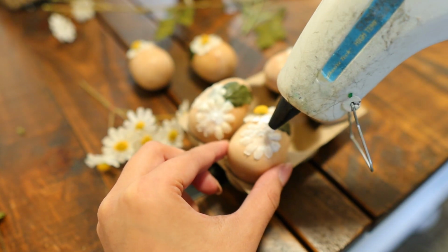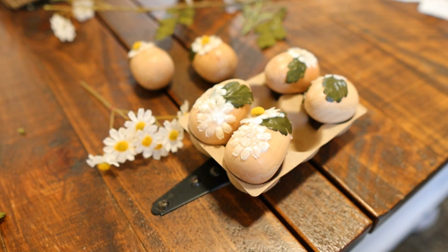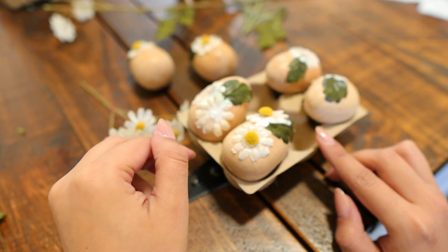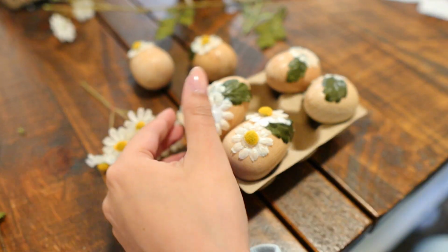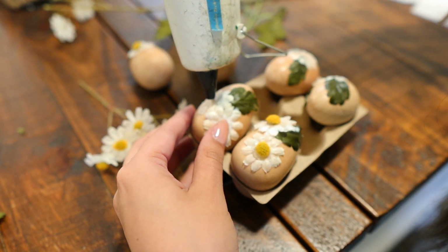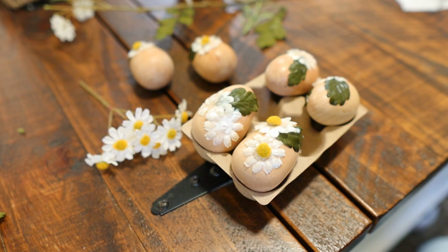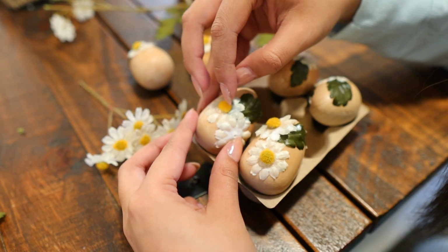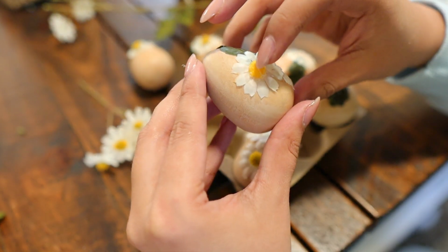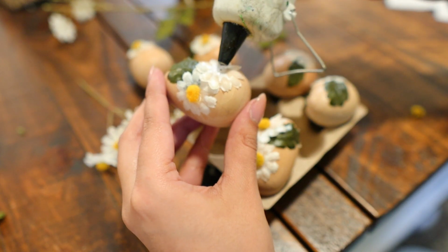Okay friends, if you are considering doing this DIY with fake florals as I am, I would definitely recommend opting for a smaller glue gun so you have better control of the amount of glue you're dispensing. I had to go with this bigger glue gun because I only had big glue sticks available, and I really wish I would have had a little more control. No matter how light-handed I went, it still gave me a big glob. So definitely use a smaller glue gun if you are thinking of doing this like I am.